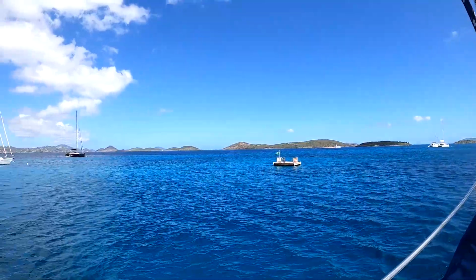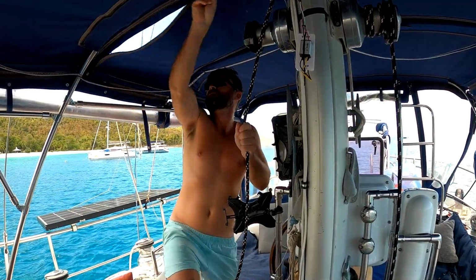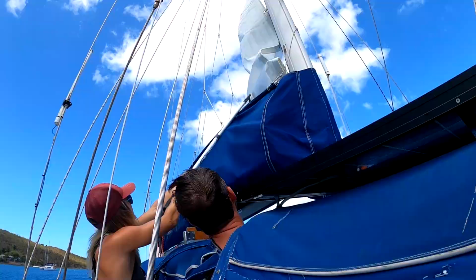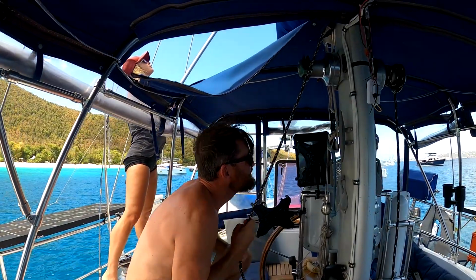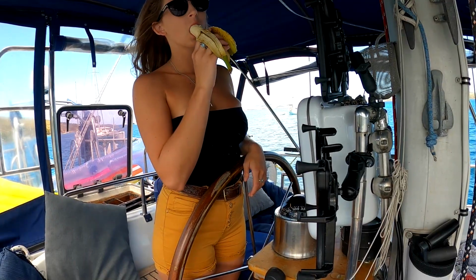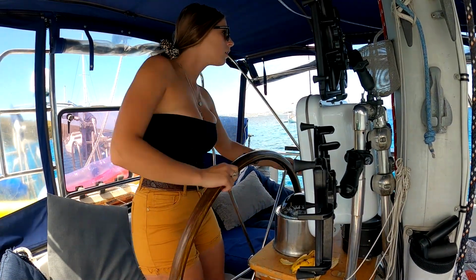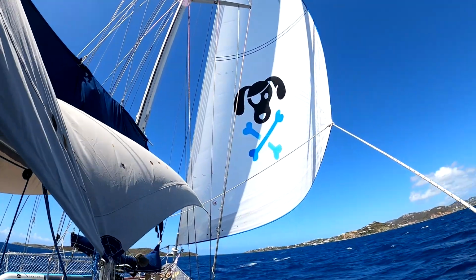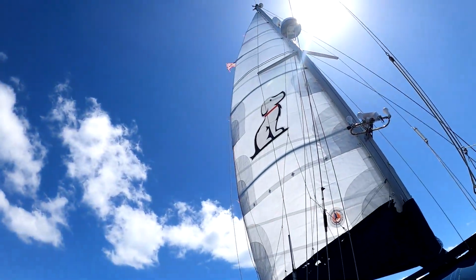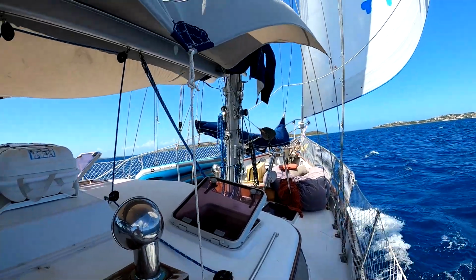And we said goodbye to Keneal Bay on St. John Island. Properly into the wind, we raised the mizzen sail. Well, we're going a little over 6 knots on 15 knots of wind. Going pretty well. We're sailing.